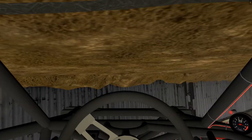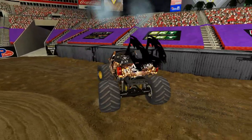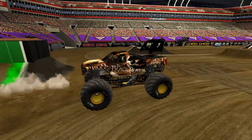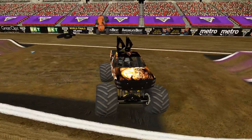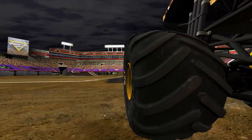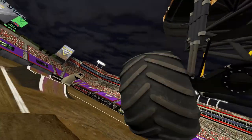Oh, landed on his side. Upside down. Can he get back up? Oh, he can. I think he had a little bit of help there, but he was able to get back up. Is he just going to run the track backwards? No. There he goes. Lining up for some big air.